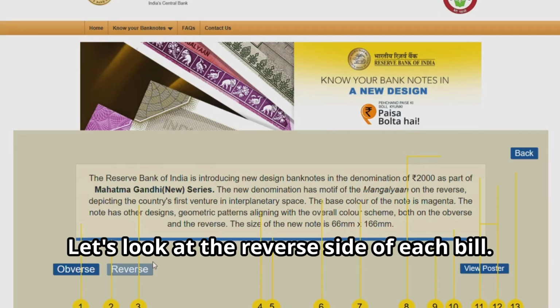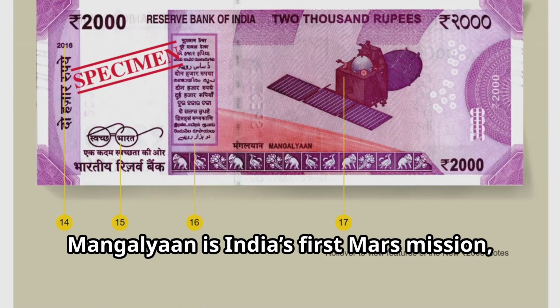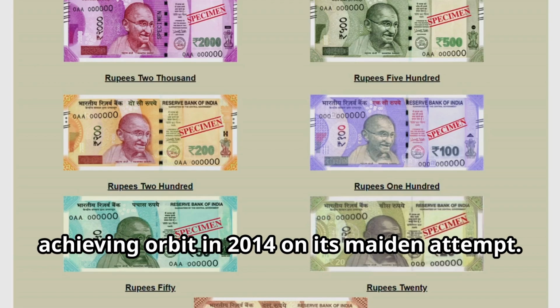Let's look at the reverse side of each bill. The 2000 note has a picture of Mangalyaan. Mangalyaan is India's first Mars mission, achieving orbit in 2014 on its maiden attempt.